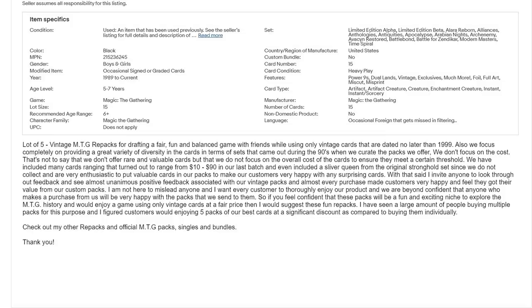Something that really stood out in this description for the vintage area was card prices ranging from $10 to $90. If that's the case, holy crap. He even said he included a Sliver Queen from the original Stronghold set. That is cool. So if we get really lucky, we might pull something like that. This seller has no idea I'm making this video. I'm going to let them know after the fact.